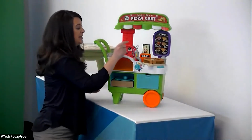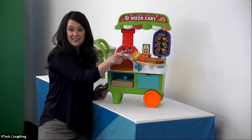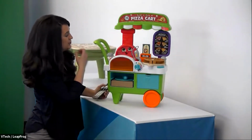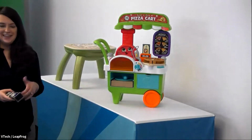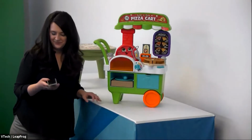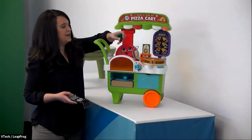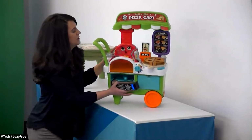And then as you make it and you slide the spatula in, it'll recognize whether or not the slice was made based on the order. There's an electronic cash register there as well. And the oven will light up and pretend to be heated. And so it's really, really fun and interactive. And lots of toppings for kids to put on those pizzas. Yes, we've got all the toppings up here. I don't know if you can see them. These are all handmade, so I'll try to show you, but yes.